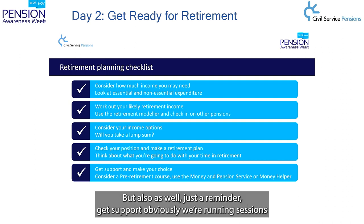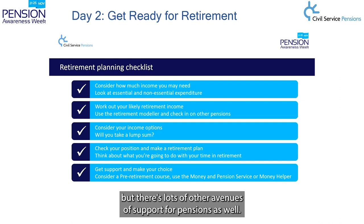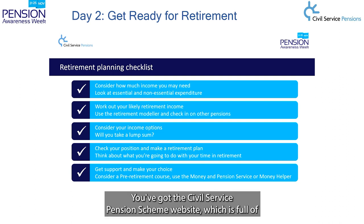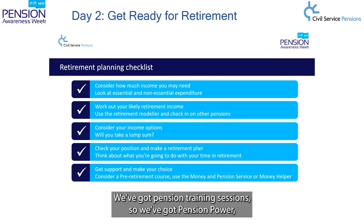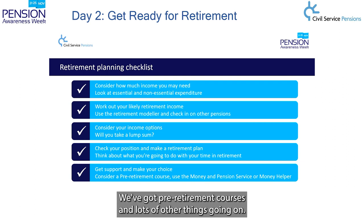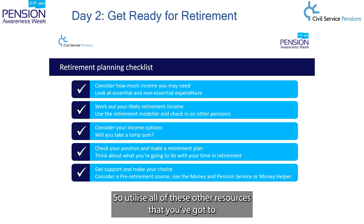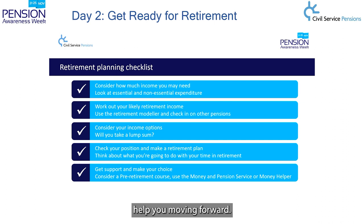But also, just a reminder, get support. Obviously, we're running sessions all of this week for Pension Awareness Week, but there's lots of other avenues of support for pensions as well. You've got the Civil Service Pension Scheme website, which is full of information. We've got pension training sessions. So we've got Pension Power, which is a 1-hour webinar funded by the Cabinet Office. We've got pre-retirement courses and lots of other things going on. We've got a pension podcast, which John will tell you more about later. So utilise all of these other resources that you've got to help you moving forward.